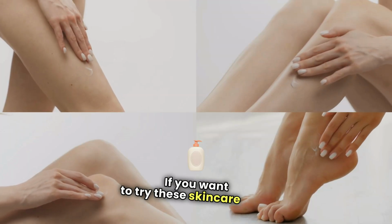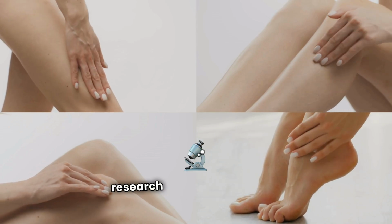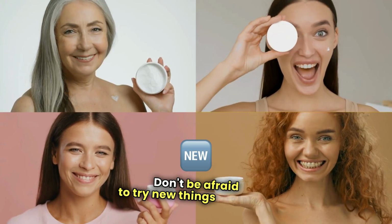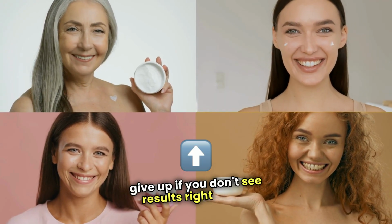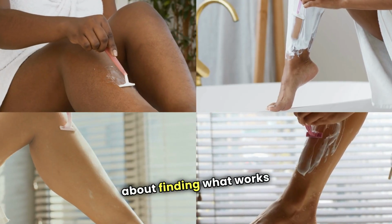If you want to try these skincare tests for yourself, I say go for it. Just make sure to do your research and take necessary safety precautions. Don't be afraid to try new things, and don't give up if you don't see results right away. Skincare is a journey, and it's all about finding what works for you.